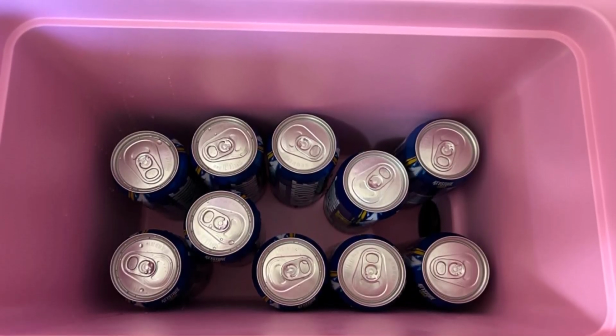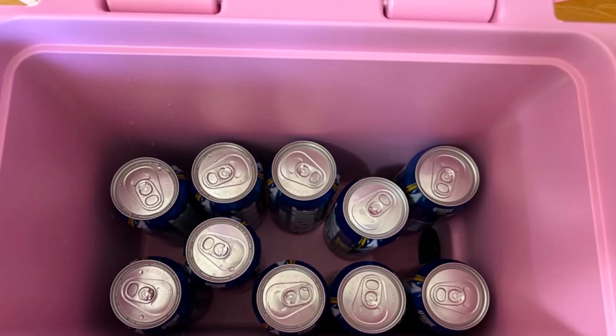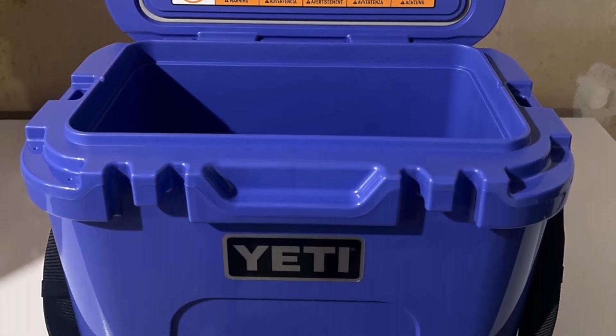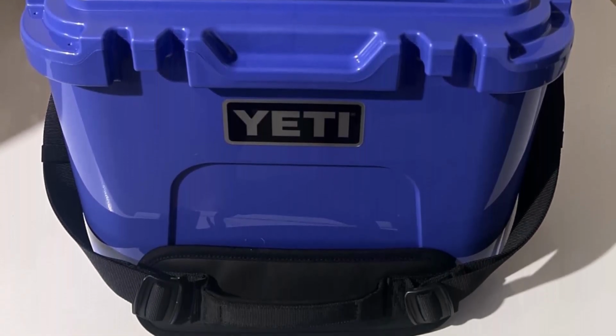This ice chest may not have the massive storage of larger coolers, but it excels in portability, quality construction, and thoughtful details that make it perfect for smaller outings.